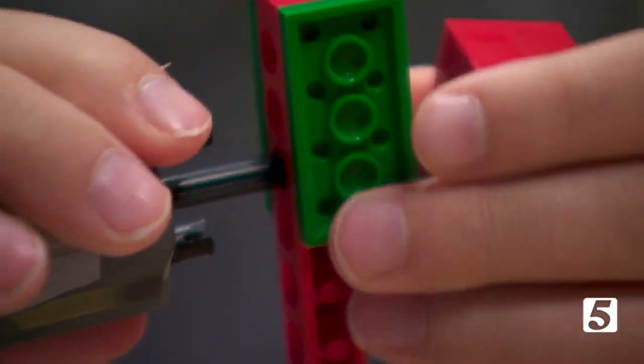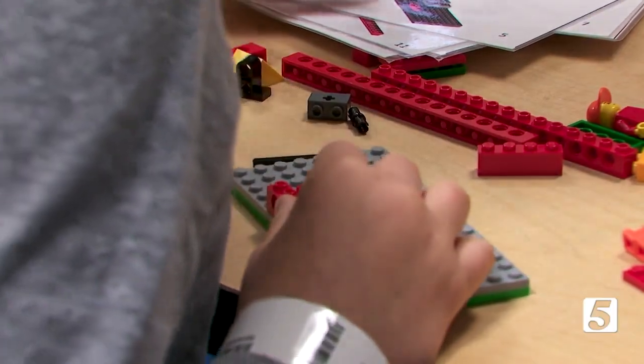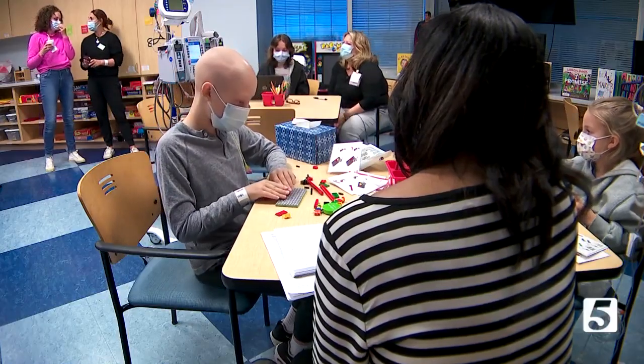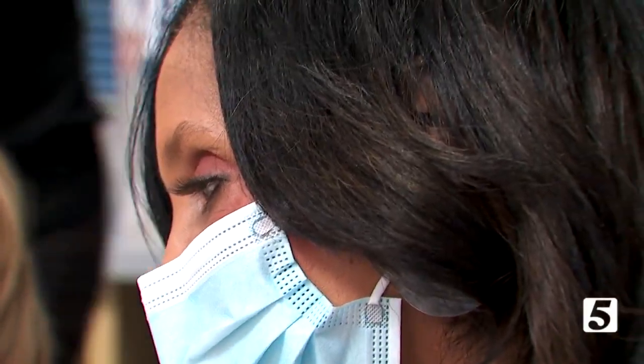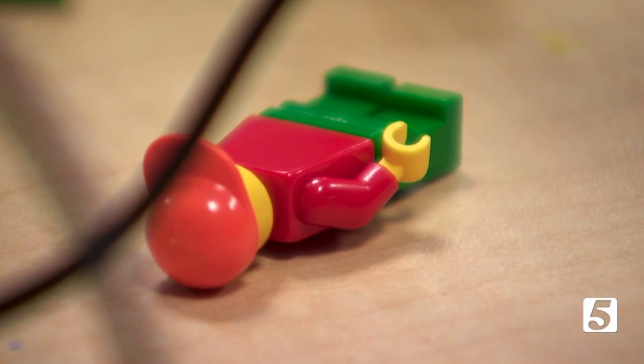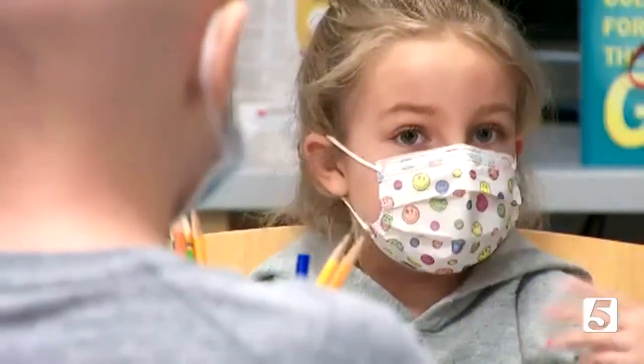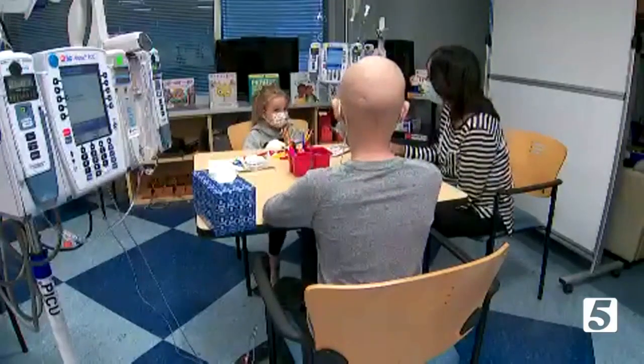You build like a motor that you put in. Students like 10-year-old Lane Caldwell. I like being creative. Who wants to be an Army engineer when he grows up. And I think being an engineer would be like a creative kind of job to have. Lane. The fun thing about being here is you can learn different things every single day.